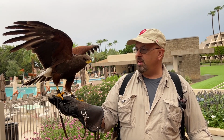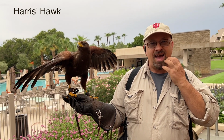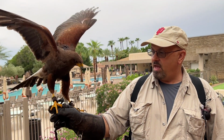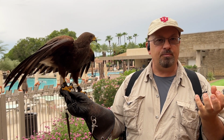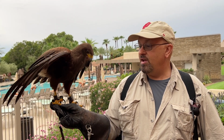This is a male Harris's hawk. They are indigenous to this area. Actually, they're along the U.S.-Mexico border, so they're a desert bird. And this species is unique in that they stay in large family groups. They will together cooperatively hunt an animal like a jackrabbit. It's the only raptor in the U.S. that will do that.